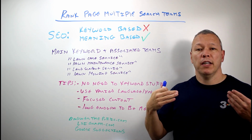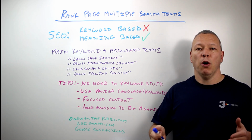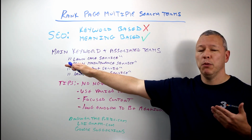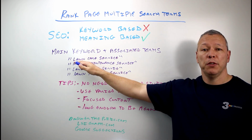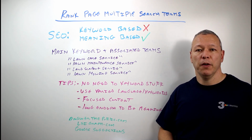Now, having that content on your page definitely helps, but more importantly than the individual keywords is the total meaning of that page. And that's really where you want to focus. So when you're doing your keyword research, you want to look at your main search term that you're trying to rank for, and you also want to make a list of associated terms, okay?